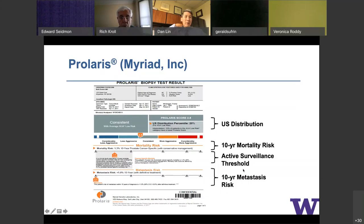But the one thing that I look at in all these reports, and I'll mention it again: the typical patient getting this is a low risk patient or maybe favorable intermediate risk. Mortality risk and metastasis risk at 10 years is going to be unbelievably low. It's rarely over 1 or 2%. And so it's always a question about whether that's really useful data to have on a report. We'll get through this at the end of the talk when I talk about some of the caveats here.